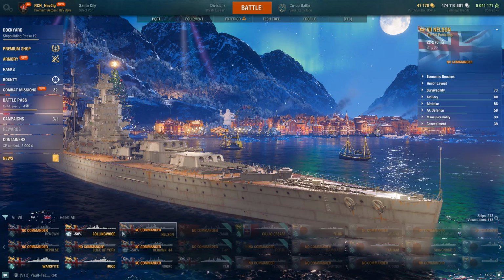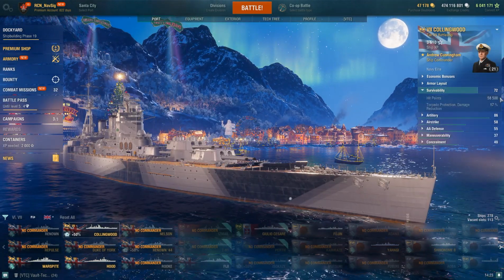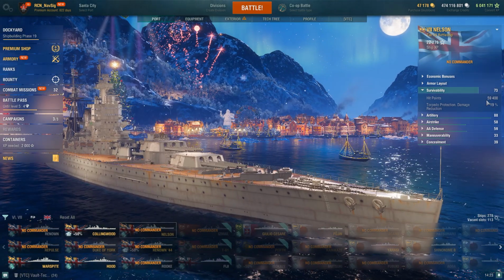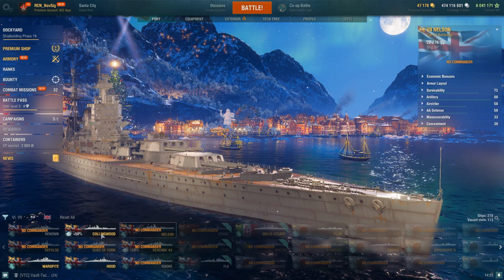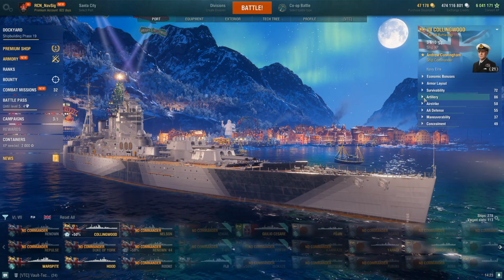But let's get into some other stuff as well. We'll go back to Collingwood here. Let's do survivability. Okay, so 58,5 and 17% torpedo reduction. Watch this one. 59,419%. Okay, so the Nelson's still better. And here to me is the greatest discrepancy of why this ship is the last thing I'll say.